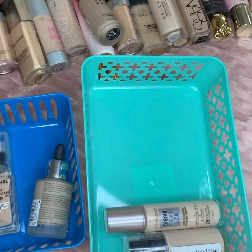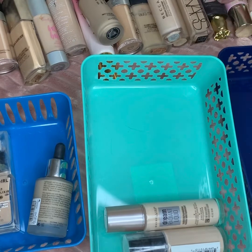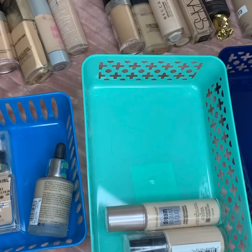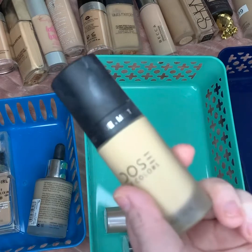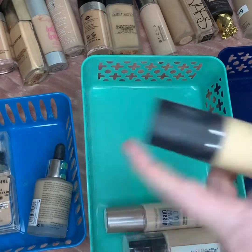So I'm going to get rid of my low end or drugstore, and I'm going to move into high end now. Just grab some things. Okay, first thing I have is the Doster Colors. This is actually a matte foundation. It looks beautiful on my very dry skin.